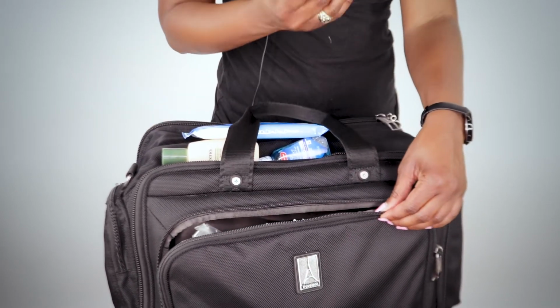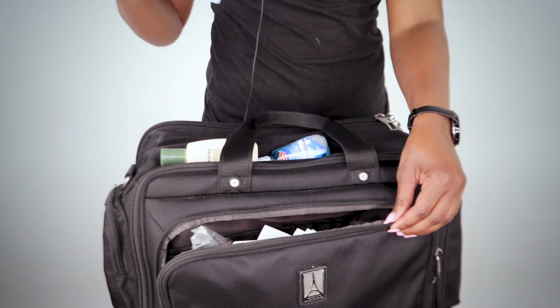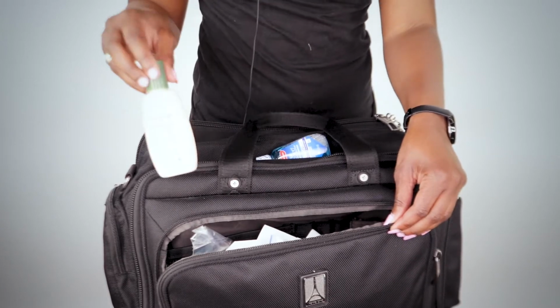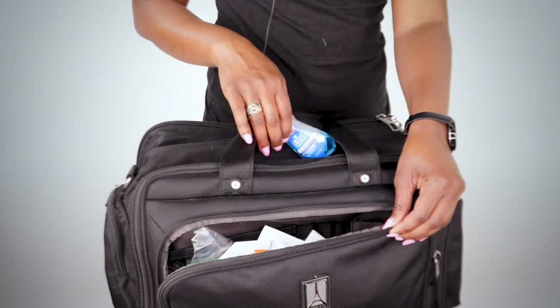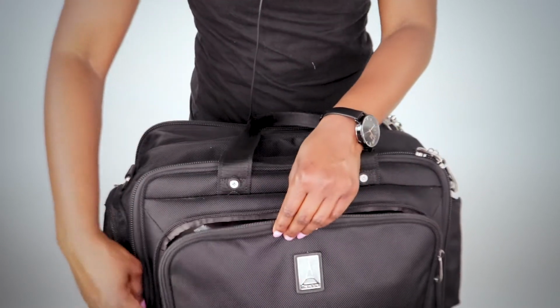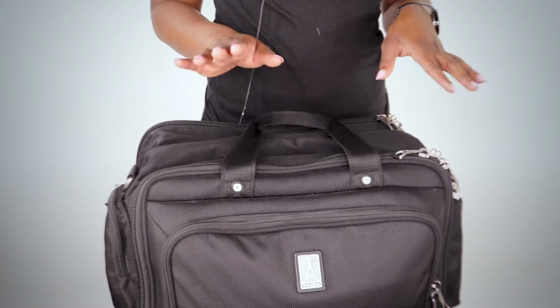So the smart thing to do when you're traveling is to never bring your items from home. Never bring your deodorant, your toothbrush, your big lotion, your mouthwash. You always want to carry travel items. Travel with your travel items. That's why they're called travel items, and they're petite size. So that's the next step.